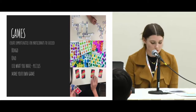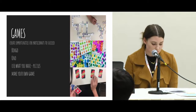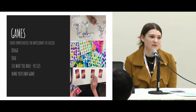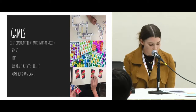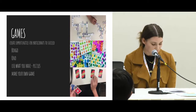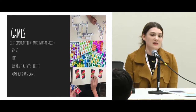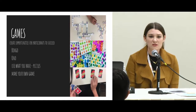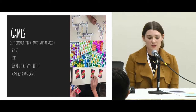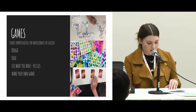So it's a very low cost program. And a lot of times we play until everyone is a winner so no one feels left out. Other games that are popular are Uno, the match card game, Jenga, dominoes, and puzzles with big pieces. Things that are tactile have been really popular because we do have some participants with impaired vision, so they're still able to do things or feel things in their hands.